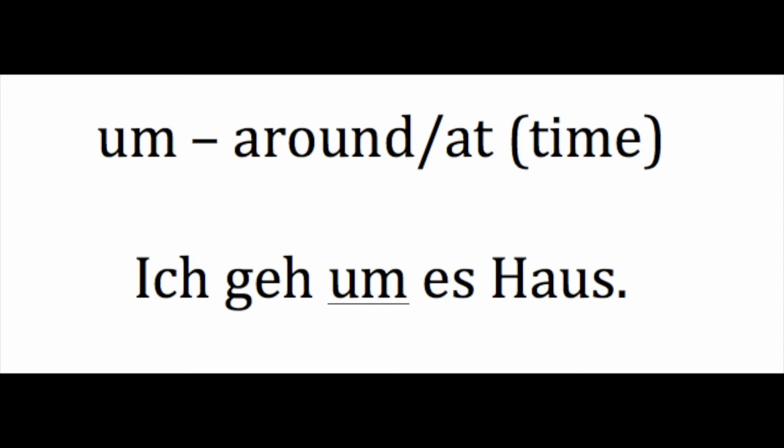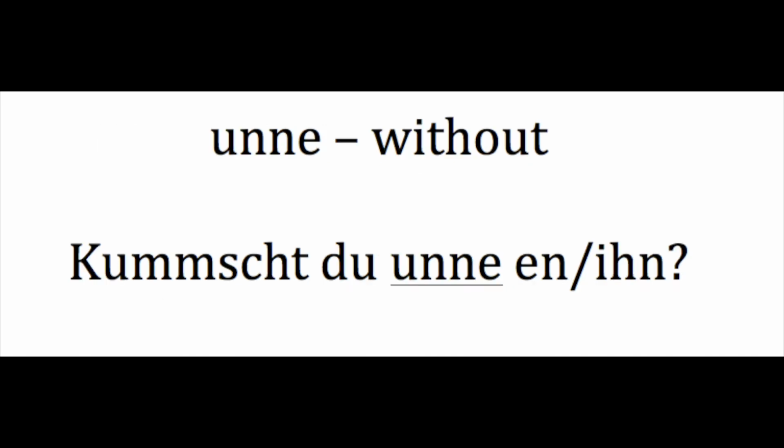Okay. The next one, um. Can mean around. It can also mean at when talking about a time reference, like if you were going to say at 5 o'clock, then you would say um 5 Uhr. But in this case, I want to use it as its meaning for around. And our sentence is Ich gehe um es Haus. I'm walking or going around the house.